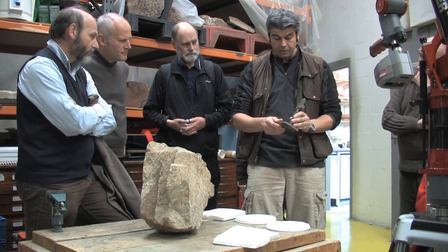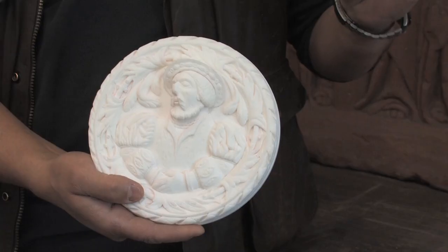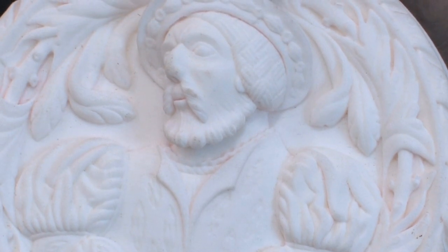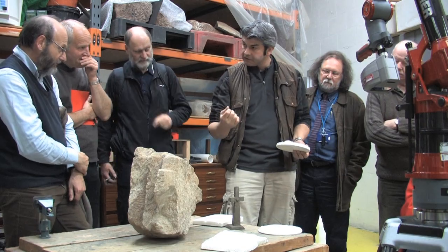Latterly, this has been using synthetic materials such as silicon rubbers, which are applied to the surface and can then be removed and create the actual surface onto which fiberglass or resins or plasters are then poured. The downside to that, whilst they are very high detail in terms of the replication process, is that they do require the surface to be physically touched or materials applied to it. And in some cases where there's vulnerable or friable surfaces, that can be detrimental to the substrate.